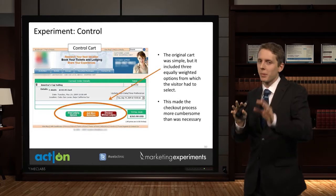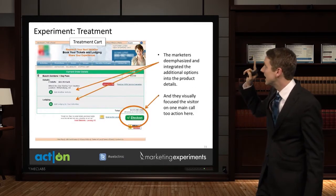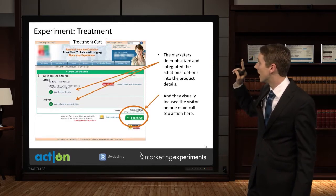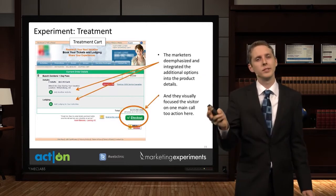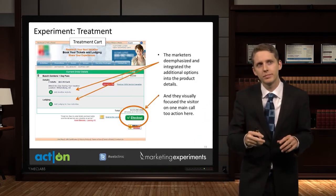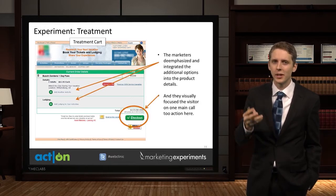I'm getting ahead of myself here. Let me show you the treatment. All right, so here's the treatment. We took the page, we de-emphasized the separate options, and then focused the customer on a single, clear call to action: check out. So instead of having 3 equally weighted options, we actually led them. If you think about it, we led them through a process.